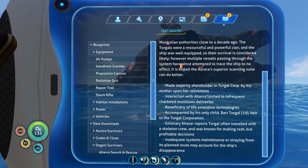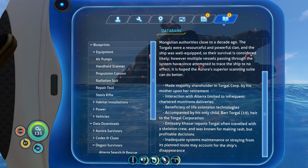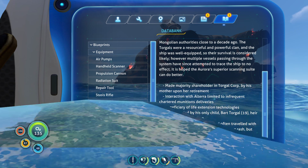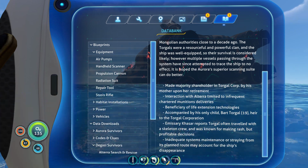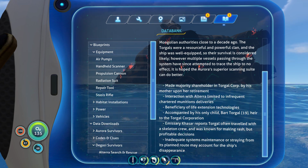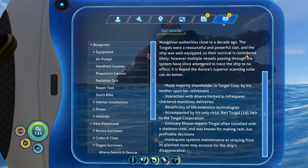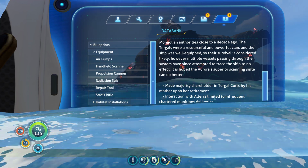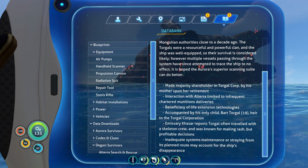He was made majority shareholder in Torgal Corp by his mother upon her retirement. Interaction with Altera limited to infrequent chartered munitions deliveries. Beneficiary of life extension technologies, accompanied by his only child, Bart Torgal, 19, heir to the Torgal Corporation. Emissary Kassar reports Torgal often traveled with a skeleton crew and was known for making rash but profitable decisions.